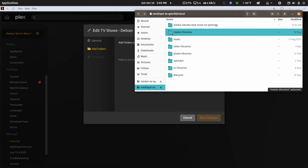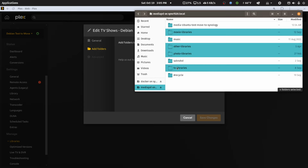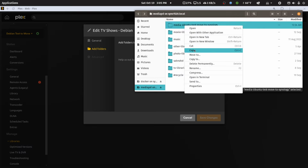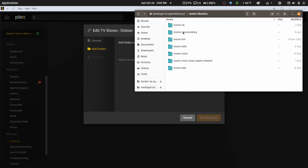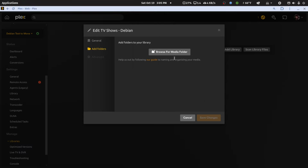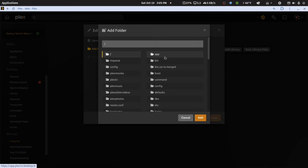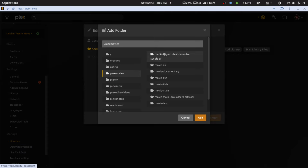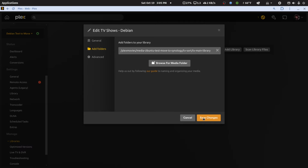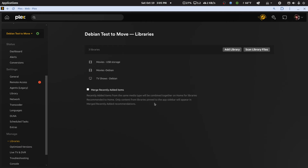I gave it permission to see individual libraries, like each of these individually. So I can fix that. I can just move this into this structure. And then if I pick Plex Movies, now I can see that folder structure, and I'm looking for this, and I can save changes.